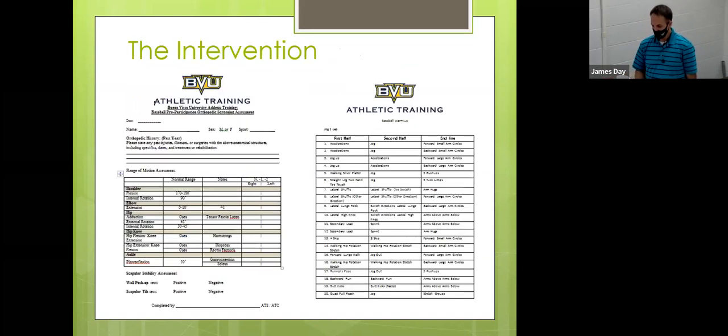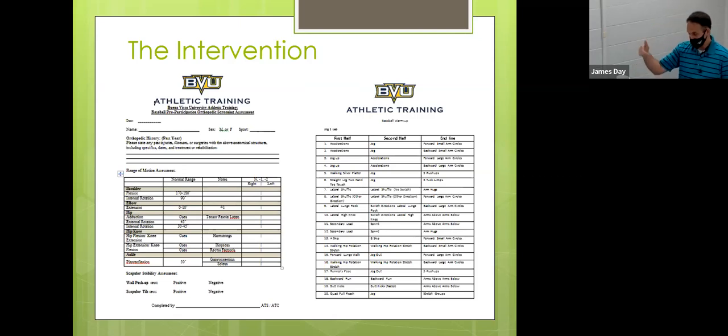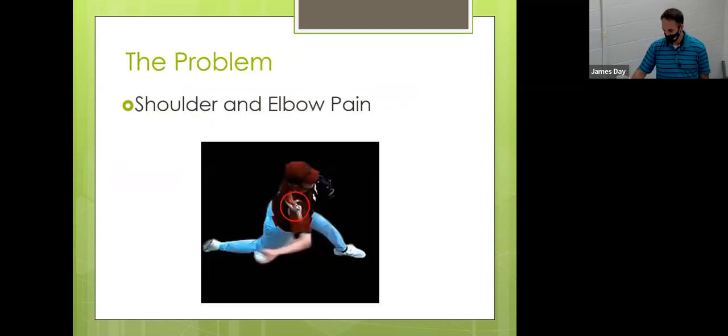So what did we end up doing? We created a system where we would screen all of the pitchers and eventually the rest. And then we would create individualized warm-ups for them that would specifically address the range of motion things, and we would then institute those. Me and my athletic training students would institute those individually with that. So every day we would focus on increasing that range of motion individually.